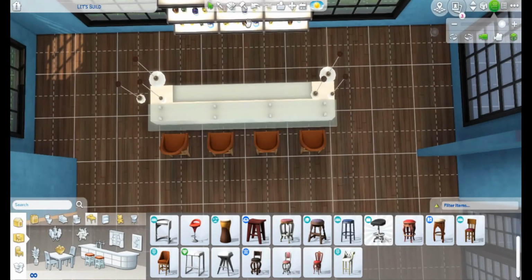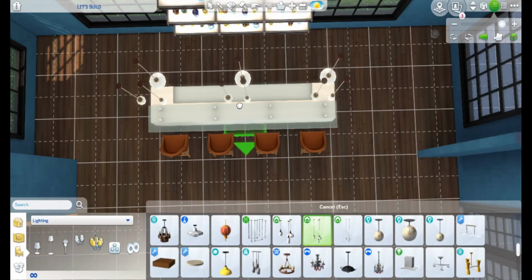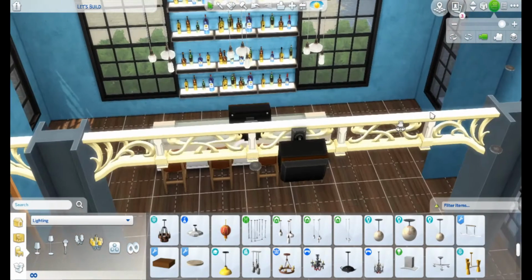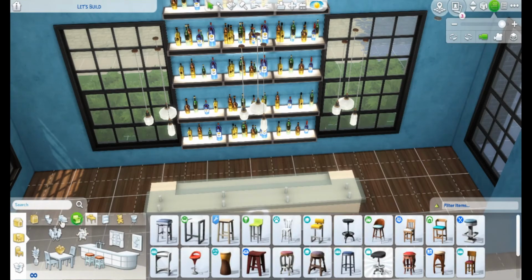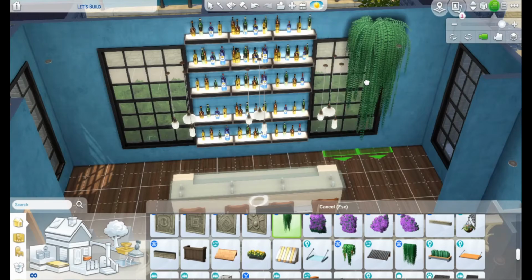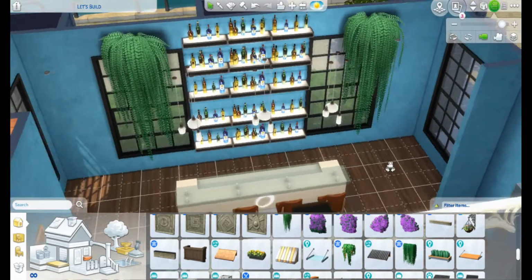I started to put these tiny living lamps. Do I want to keep those? I think I will. I'm gonna put 1 more just in the middle of the bar. There we go. I think that looks nice. We might even add in some plants on the inside. Just a little of this action. It doesn't have too much of a harsh shadow, so it doesn't look terrible.